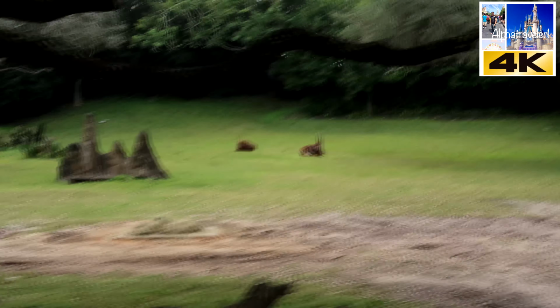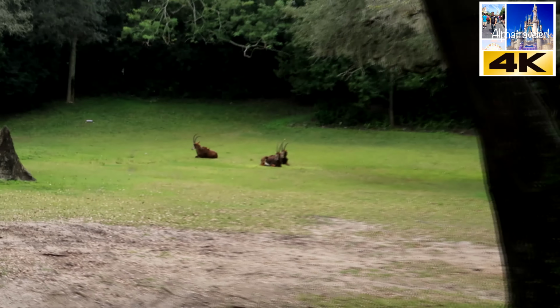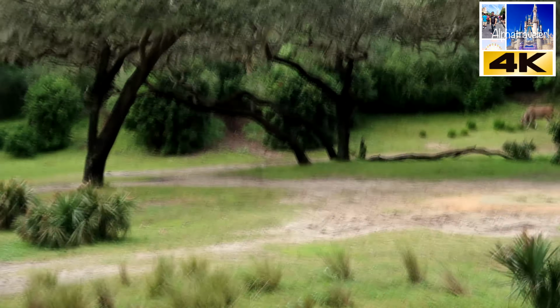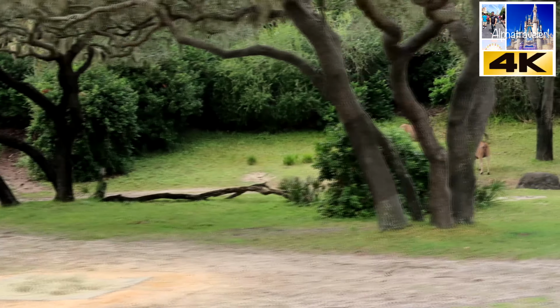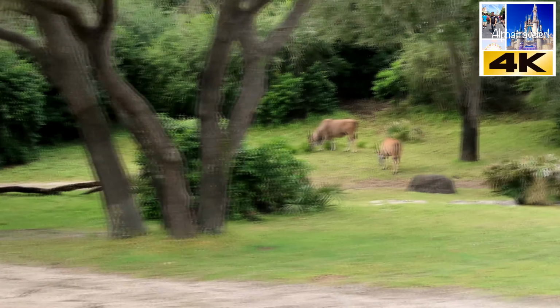Way out there to my left hand side, those dark brown antelopes are sable antelopes. They have curved back horns. They're also one of the only antelopes to stand their ground and fight should they need to. They will throw hooves. Large light tan animal over here. There's actually two of them. Those are elands. On average, they are some of the tallest of the antelopes at about 6 feet tall.